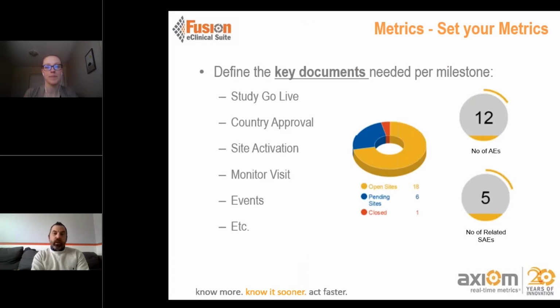So again, the TMF will define those key documents that are needed, who's going to collect them, and when they're going to be collected. So these are key milestones in that timing piece that you want to be thinking about when you're mapping from the trial master file. Study go live, the country approval, site activations, monitor visits, all of these are key milestones that you would expect to generate documents and specific documents within your study. And you should be looking at when those milestones occur throughout your study, where the documents are collected, and where they are submitted to the TMF.